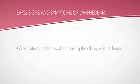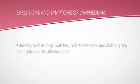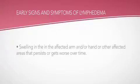A sensation of stiffness when moving the elbow, wrist, or fingers. Clothing and jewelry, such as rings, watches, or bracelets, may feel tighter on the affected areas. Swelling in the affected arm and/or hand or other affected areas that persists or gets worse over time. If you notice early signs and symptoms of lymphedema, or if you are at risk for developing lymphedema, here are some important guidelines to follow.